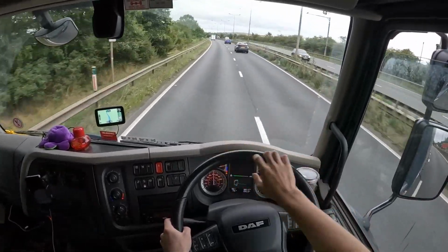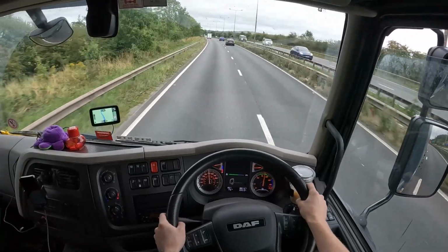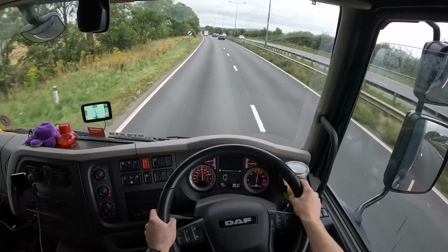We've got the nice rolling hills now near Stoke-on-Trent. Let's keep on going, eh?